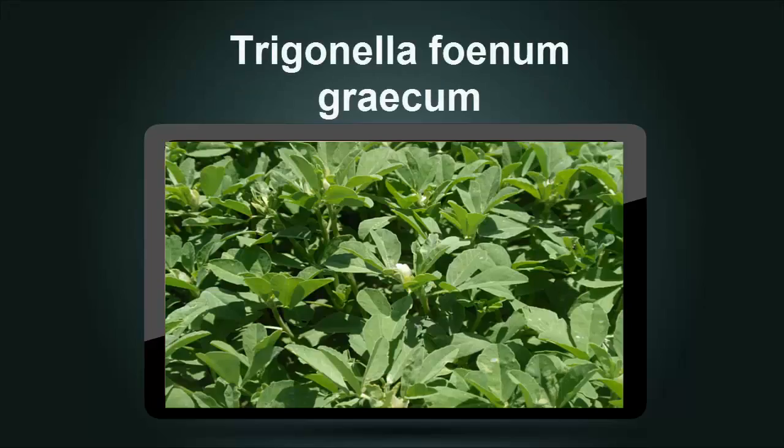Trigonella foenum-graecum. Trigonella foenum-graecum is known as fenugreek and is widely grown in India, North Africa, and parts of the Mediterranean. It is also a part of Ayurvedic treatment, and is used extensively in cooking. Of the few non-controlled trials that have been carried out on type 2 diabetics, most report improved glycemic control. Further study is certainly warranted.